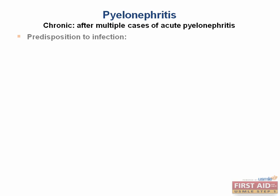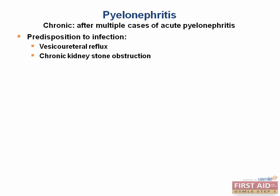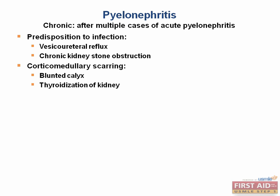Now, chronic pyelonephritis doesn't happen unless there's some anatomical abnormality, like vesicoureteral reflux or chronic kidney stone obstruction. This leads to repeated infection. In this case, the kidney is infiltrated by lymphocytes producing white cell casts, and it becomes fibrotic over time. This leads to corticomedullary scarring with blunted calyces, and the kidney begins to look like thyroid tissue under the microscope due to the eosinophilic casts.